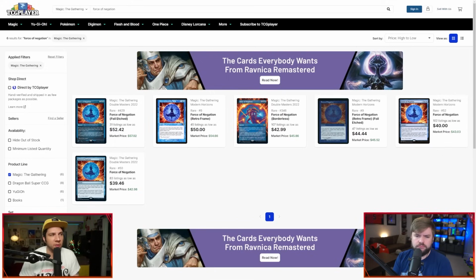Now, certain modern decks do want this card. Remember, this is modern legal. And so the decks that do want this, that are for constructed, are going to want multiple copies.